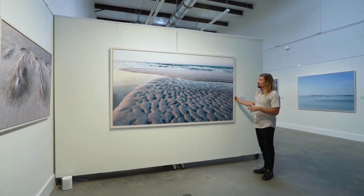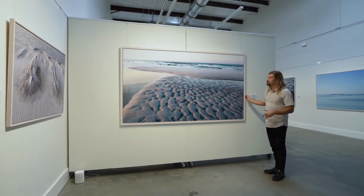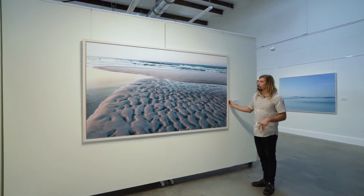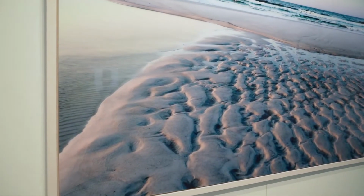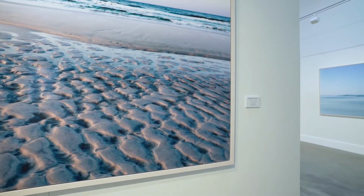And I've actually made this image even bigger, right? This one's 87 by 51 inches, but I've actually made one for a client that's 11 feet wide by like 6 feet tall. Yeah, I loved all the detail on this one.